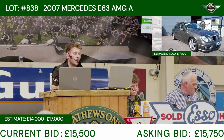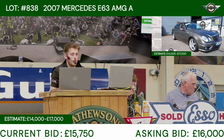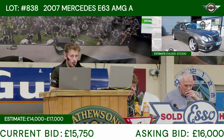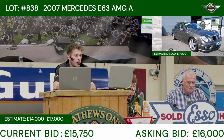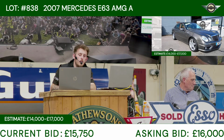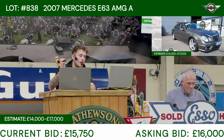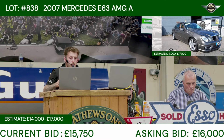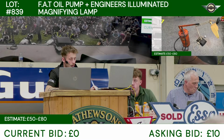15,500 back down in Cornwall. What we think in Cheshire is back in, look, 15,750. It's a lot of car this. 15,750 in Cheshire, at 15,750 bid then, are we all done? At 15,750 for the first, selling for the second, third and final time, you're all going to miss it. 15,750 sold.